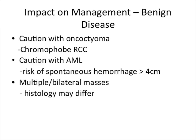Finally, in the setting of multiple or bilateral renal masses, the histology of one tumor does not necessarily predict the histologies of the other lesions, and therefore, if biopsy of one lesion is considered, biopsies of the other tumors should be considered as well.